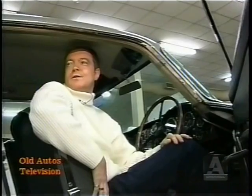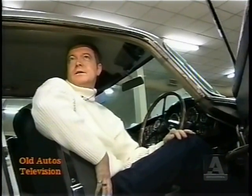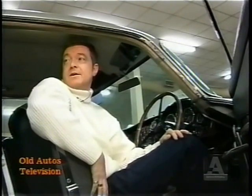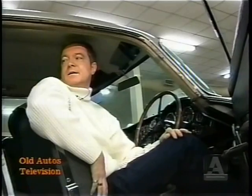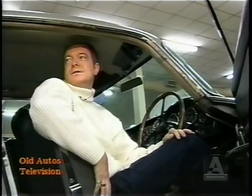And it did some wonderful things for Aston Martin sales, and they went on to build, I believe, about 800 of these cars. They're all handmade, aluminum body. Very, very desirable car in itself, aside from the James Bond gadgets on it.